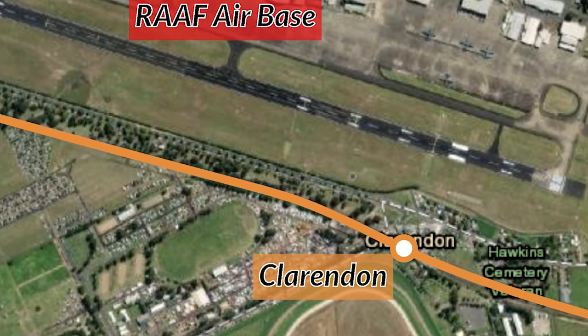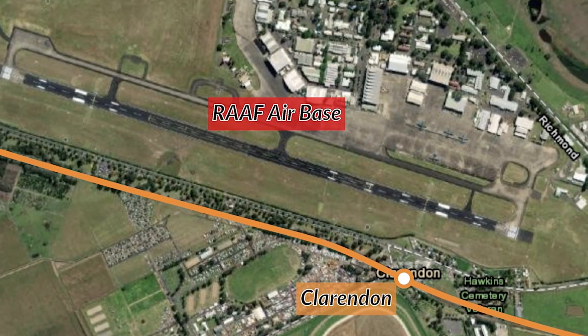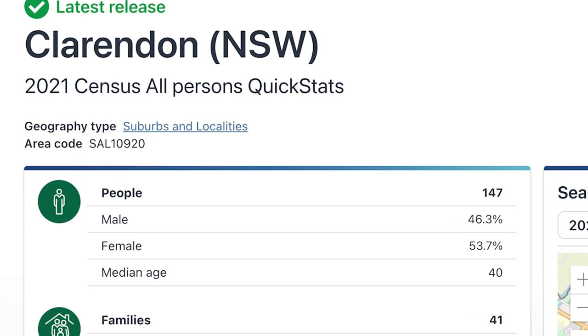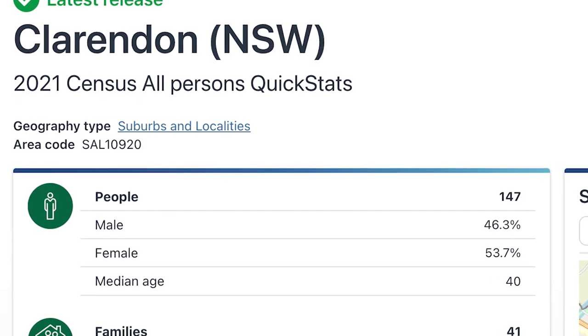Exactly like Riverstone. Probably one of the most special things about Clarendon Station is that it's so close to the Richmond RAAF base airport. It's the closest station to the airport. However, this airport isn't actually a passenger airport, so it's not that big a deal that it's close to it. The suburb only had 147 residents in 2021, so there's not exactly any surprises that the station is barely used.